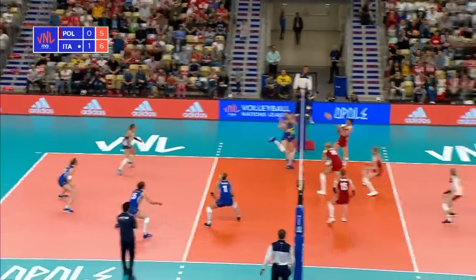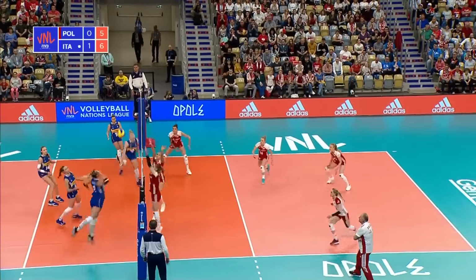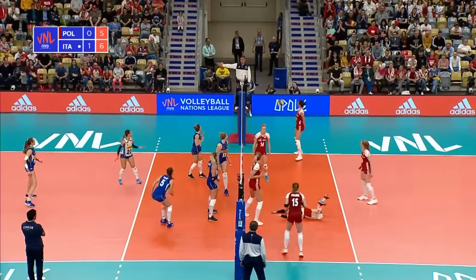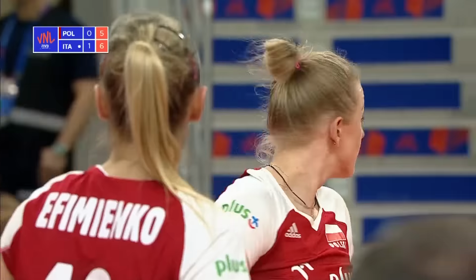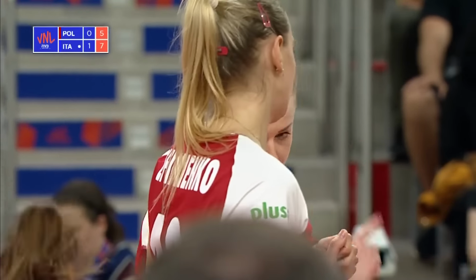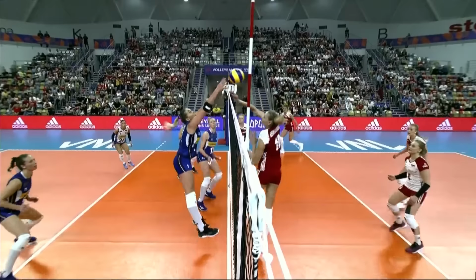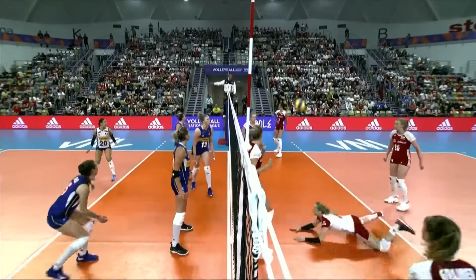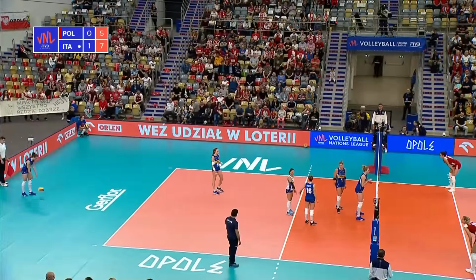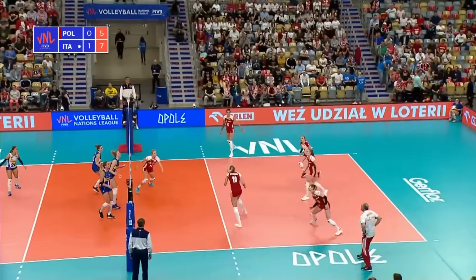Huge downward trajectory on that serve. Poland with a little bit of defending to do here. And the ball rattling all over the place, but eventually the point goes to Italy. Will there be a discussion about this? Couldn't see any definite net touch there, but the challenge hasn't come from Poland, and Italy have the gap of 2, 7-5. Another dipping serve.